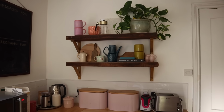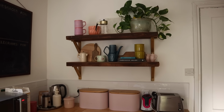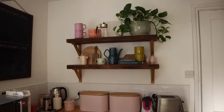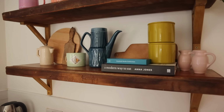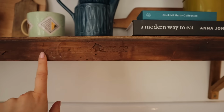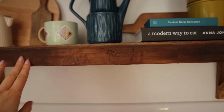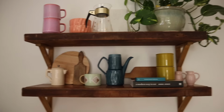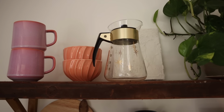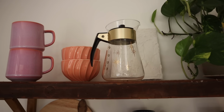My shelves, which are one of my favorite things in the kitchen, are from a reclamation yard, and I think they're about £15. I think there used to be shelves in a bookcase and I've just plonked them on the wall. They've even got like old writing on them, which I just think is really cool, and it gives the kitchen a bit of character. And on the shelves we've got a few thrifted things, like my Pyrex coffee jug with the stars on it, which I think is beautiful.